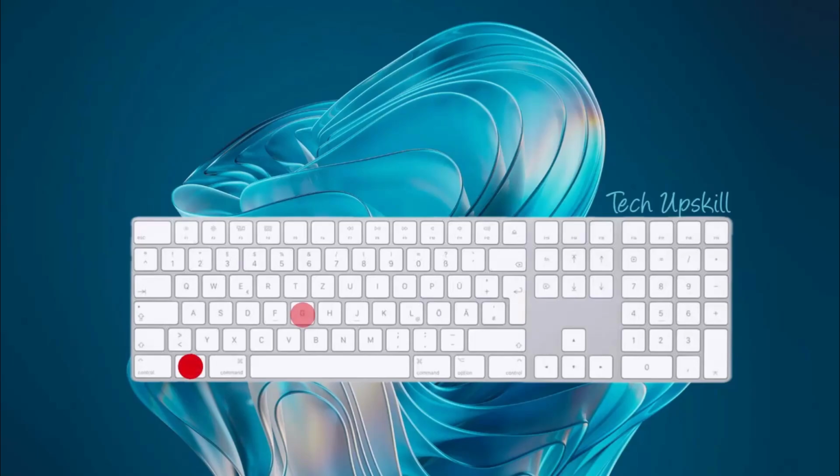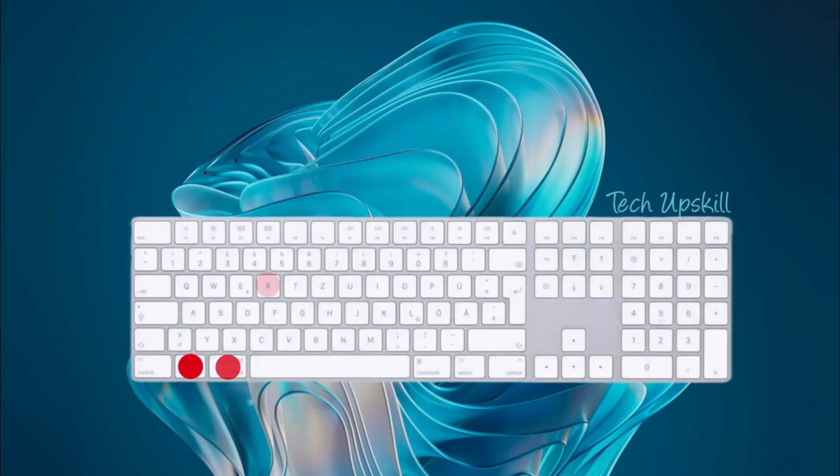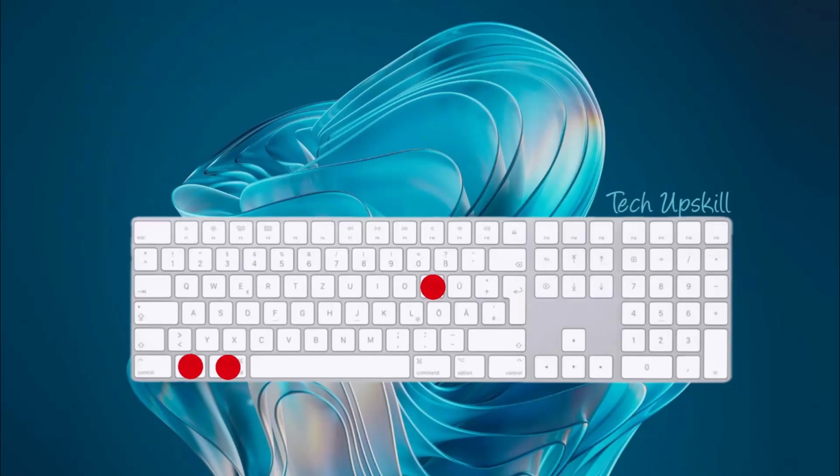Simply press Windows plus G to bring up the game bar. Then use Windows plus Alt plus R to start and stop recording. Want to stream? Just press Windows plus Alt plus B. For Mac, use Shift plus Command plus 5 to start recording with QuickTime. Capture and relive your best gaming moments.